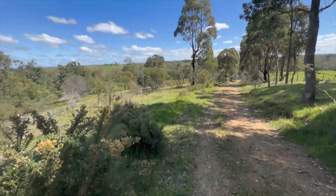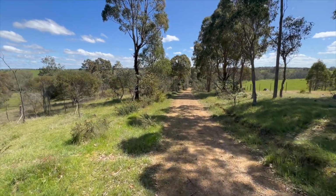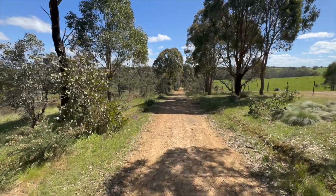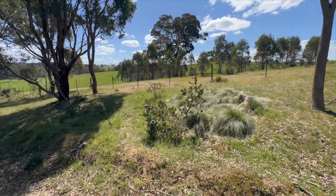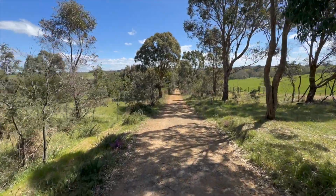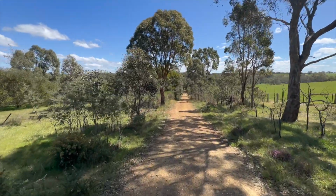So I'm well and truly in the cleared country, in the rural country again now. This little valley is where the Coliban River is, that I'll be getting across in a minute. And then I'll be heading into Taradale, and I think it'll be time for a coffee, maybe, with any luck.